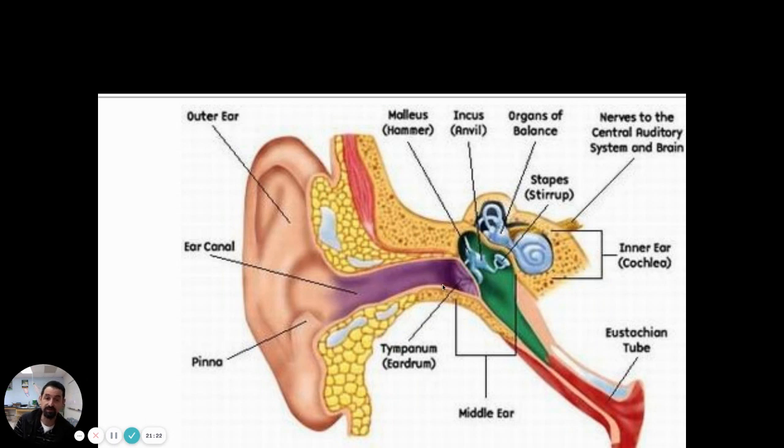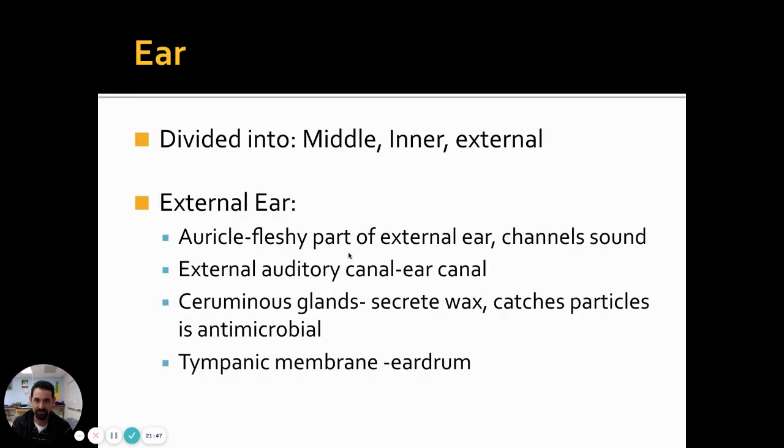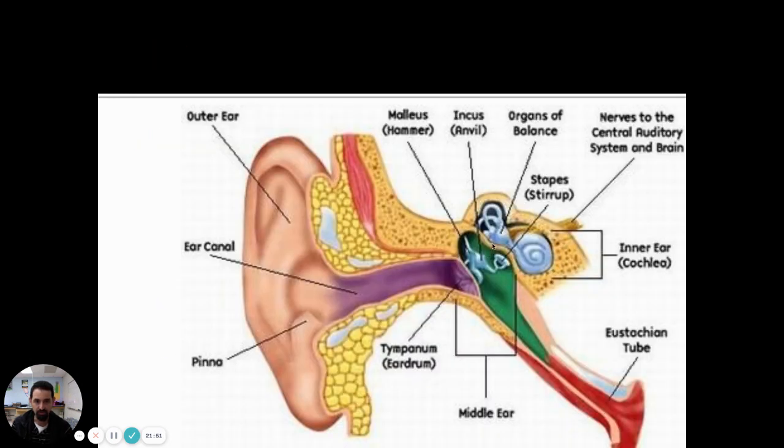Your external ear terminates at your tympanum, or your eardrum. So if any of you are familiar with band, the timpani are the really big drums. So tympanic means drum. So that's your tympanic membrane. That is what your eardrum consists of. So whenever you hear sound, the sound vibrates your eardrum, and then that's going to transmit that sound on, right? That gets you from the external ear into the middle part of the ear.